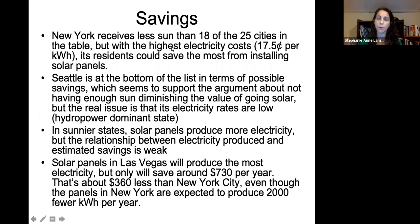But what ends up happening is, even though New York has less sun, it also has the highest electricity costs, so you could actually save the most in New York. Because the cost of the system is fairly similar, but because you're offsetting a higher cost of electricity, you can actually have a lower payback period. Seattle's actually at the bottom of the list in terms of savings, again because it doesn't have a lot of sun, but also it has very low electricity rates due to the large amount of hydropower in that state.